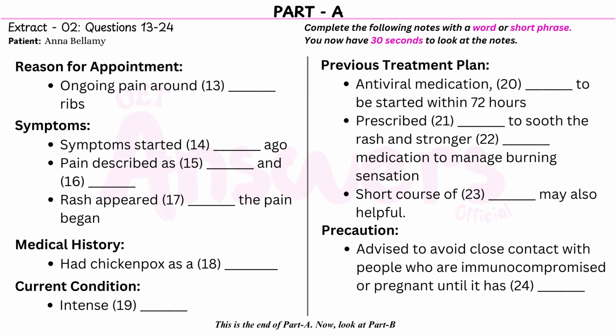Exactly. The virus can remain dormant in your nerve cells for many years, and stress, a weakened immune system, or other factors can trigger it to reactivate. The rash you're describing is often localized to one side of the body and follows a specific nerve pathway. That's exactly what it looks like, just on one side of my ribcage. It's not just the rash, though. The pain is intense. Is there anything I can do to stop it from getting worse? The pain associated with shingles can be quite severe.